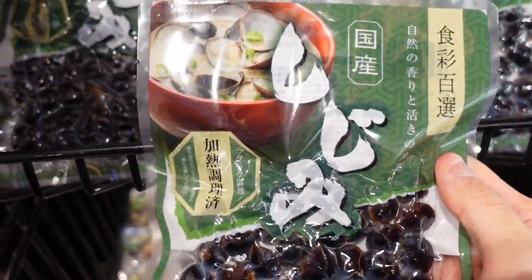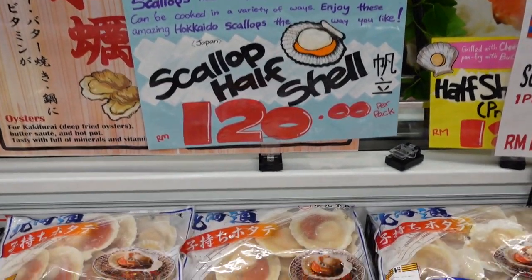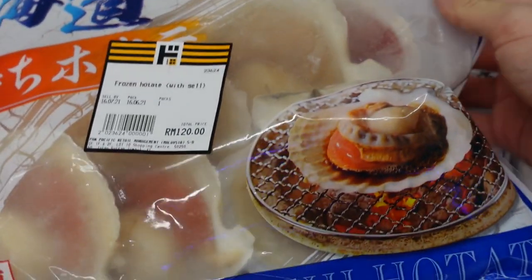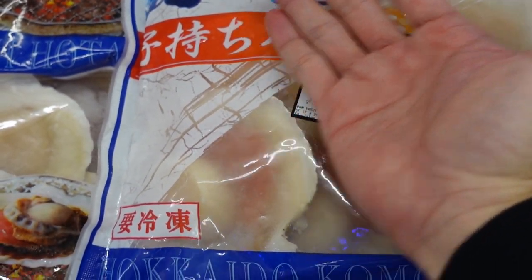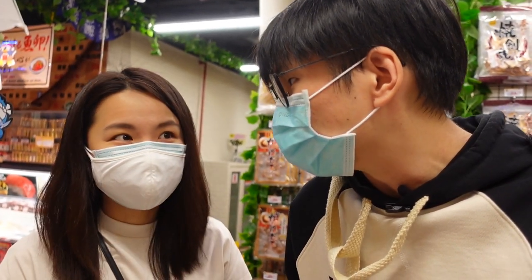Nice clams for miso soup. Let's make some miso soup. Grab two packs of clam. Let's go. Scallops. Nice. Oh, pretty huge size. Guys, look at the size of this, my palm. Wow. Since you're already grilling beef, I think we can get some scallops also, right?